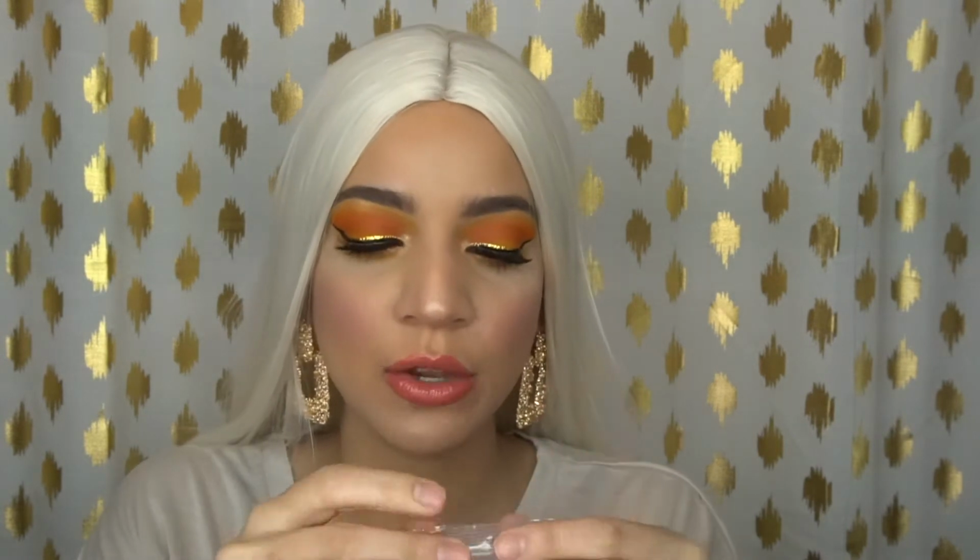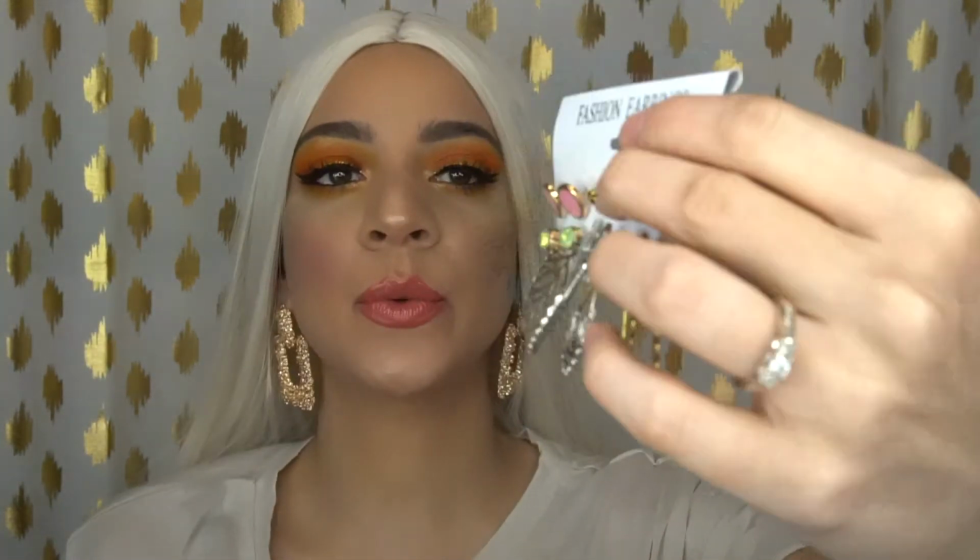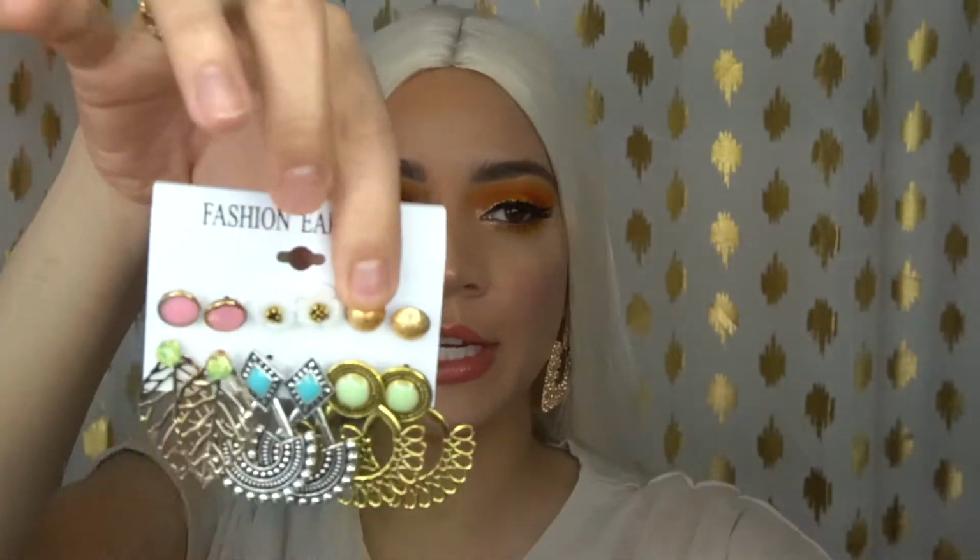I did buy a pair of sunglasses from there last year, I think it was, or maybe 2 years ago, and I still have them. They're like my rose goldish ones that I've worn. I don't know if you guys have seen me on my Instagram, but yeah, to get these for $1, like, hello. The next one is this 6-piece earring set.